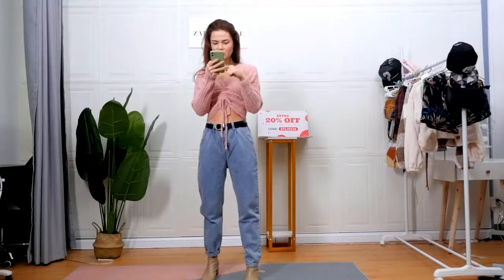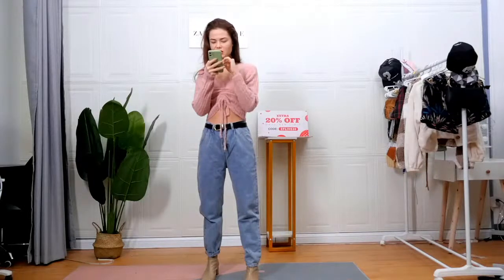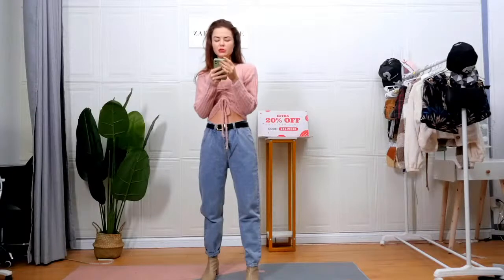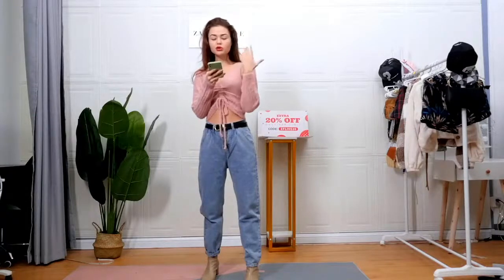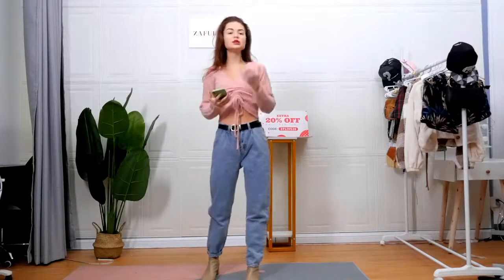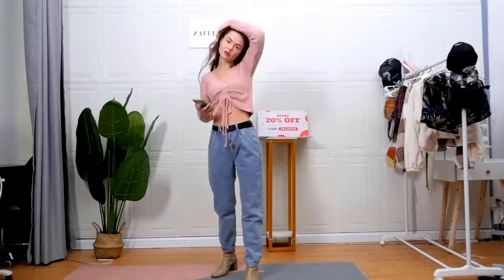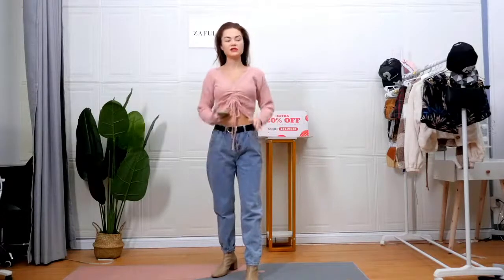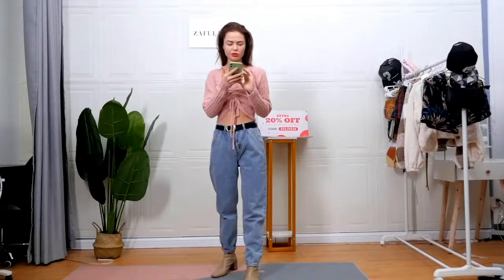This one is a Zaful Cinch Legging Fabric Crop Sweater. It's a sweater, but in my opinion it's more like a top. It looks really great, I love the style, and this is a pretty cropped version, so if you're really worried about your tummy, you can easily use a bodysuit or jumpsuit to cover it more. I can say it fits perfectly on my body.